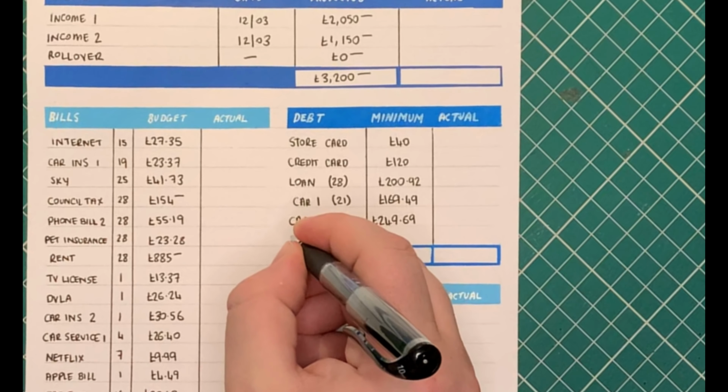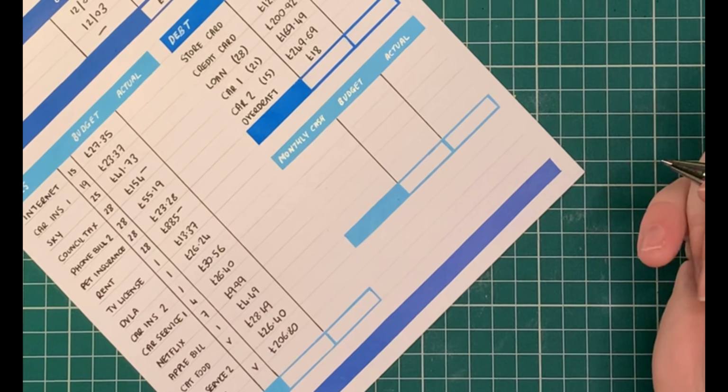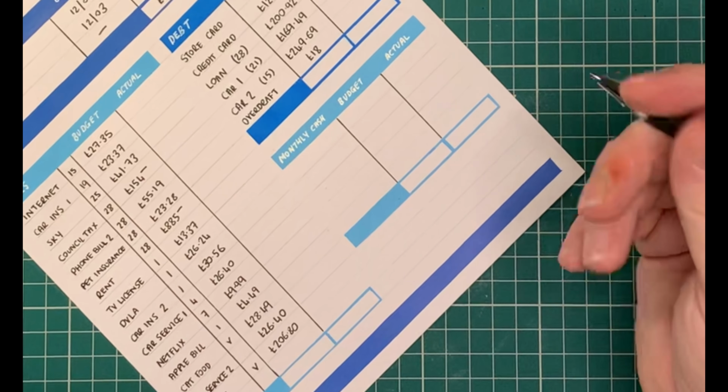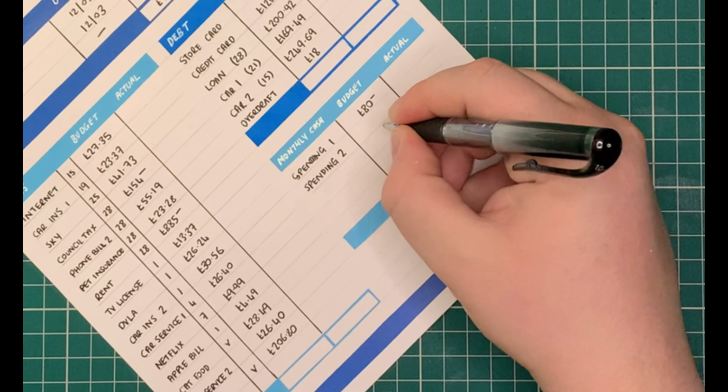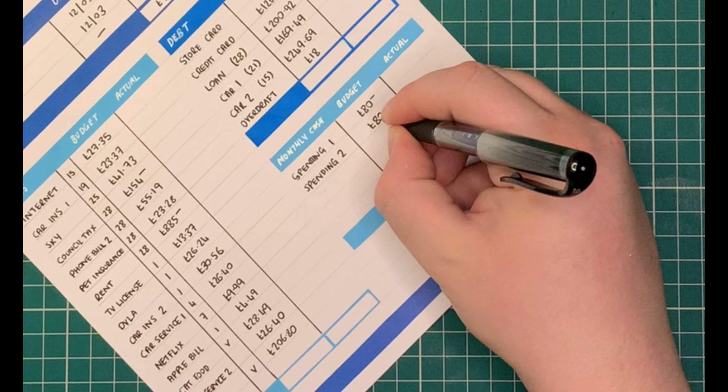My boyfriend and I give each other monthly cash, so this would be like a cash envelope, but we don't tend to use envelopes. I have cash, my spending money, so I can spend this on whatever I want, but I tend to spend it on lunch at work and things like that. I have £80, which would be only fair if he had £80 as well.